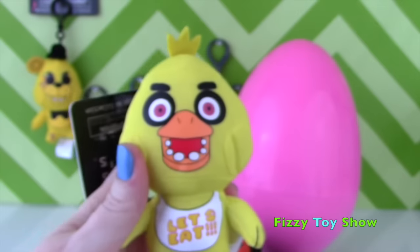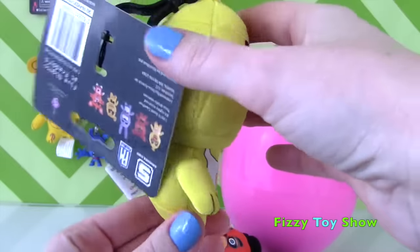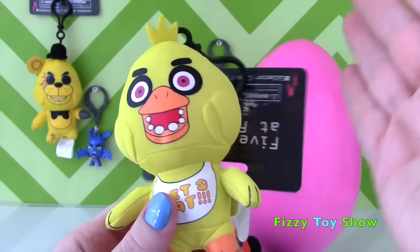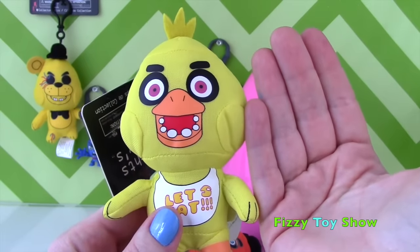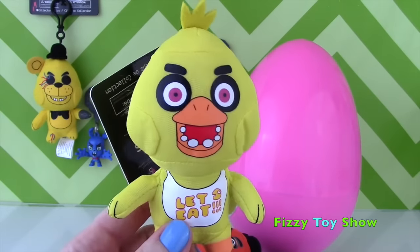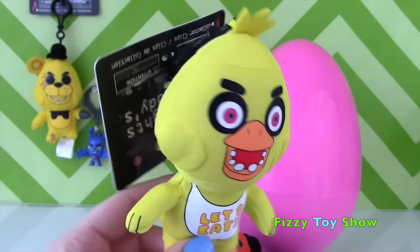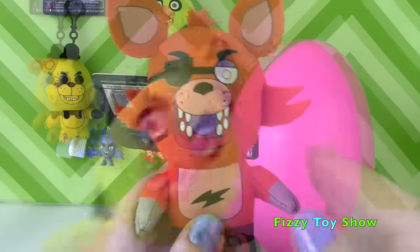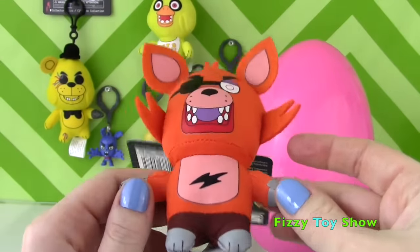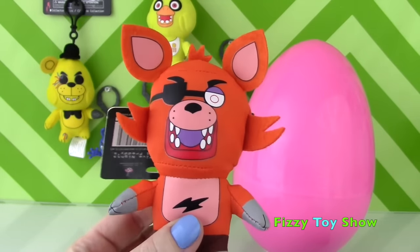Let's eat. It's Chica. Look at Chica looking all crazy. Oh my goodness. This one is awesome. They're actually pretty big. Look at the size of my hand. They're a lot bigger than the little hangers that we already opened on our Chica and Foxy Egg show. And they look awesome. Oh, so crazy. So look at Foxy looking awesome with the eye patch. He is super crazy looking. And he looked pretty crazy when I put him on an egg.